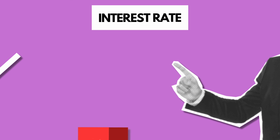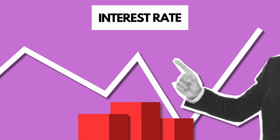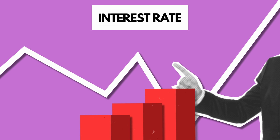Cons of a variable rate mortgage. You are at the mercy of the prime rate fluctuations. While the rate could go down and potentially save you money, it could also go up, leaving you with a significantly higher mortgage payment or a very small contribution towards your principal. Potential uncertainty. Risk of the potential financial burden if rates increase.